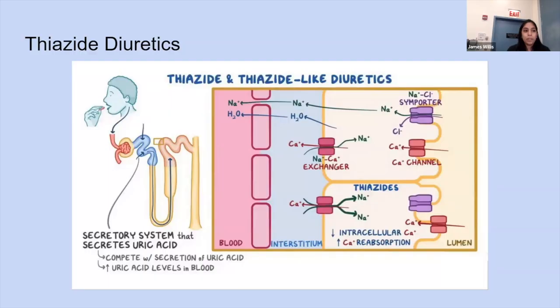So, downsides of thiazides. We see a lot of our patients on hydrochlorothiazide and chlorthalidone, which are our two main thiazides. But this can lead to hypokalemia and hyponatremia. The hyponatremia is a direct effect, right? And then the hypokalemia is indirect, right? Because the higher delivery of sodium to the distal tubule results in more potassium excretion.